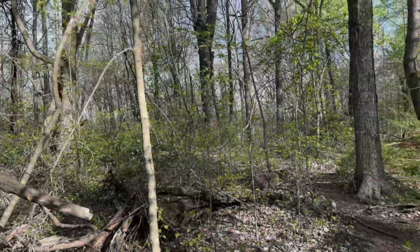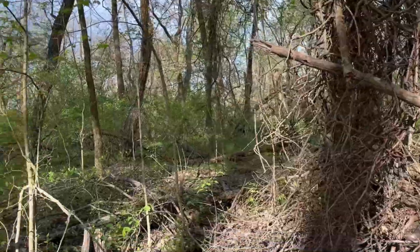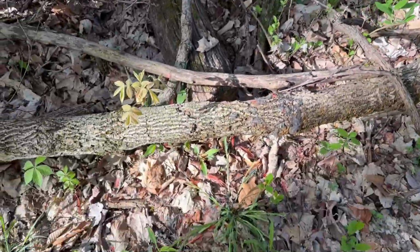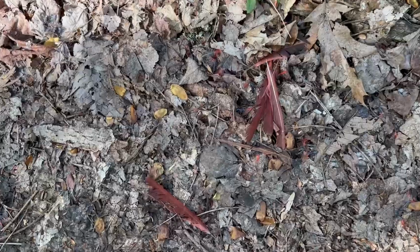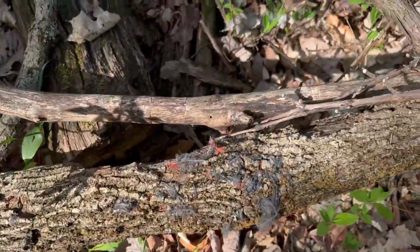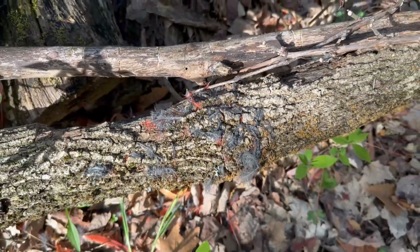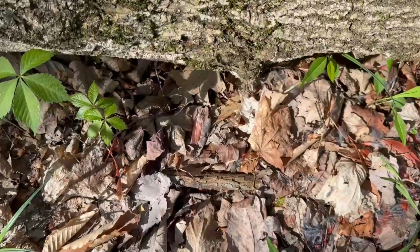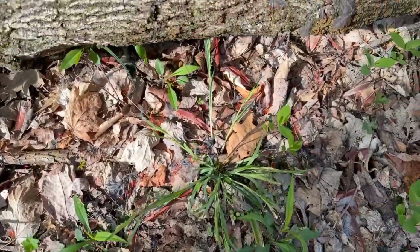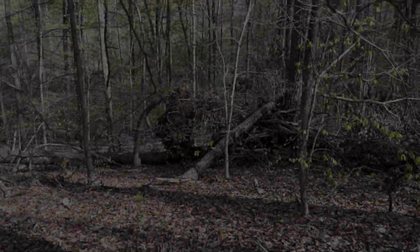All right, well, I'm on a spring hike today, and I've just been hiking along. But I noticed this, a bunch of red feathers. Haven't seen that before. Maybe a cardinal? There's a bunch of feathers on the log. It's got more there. Pretty awesome.